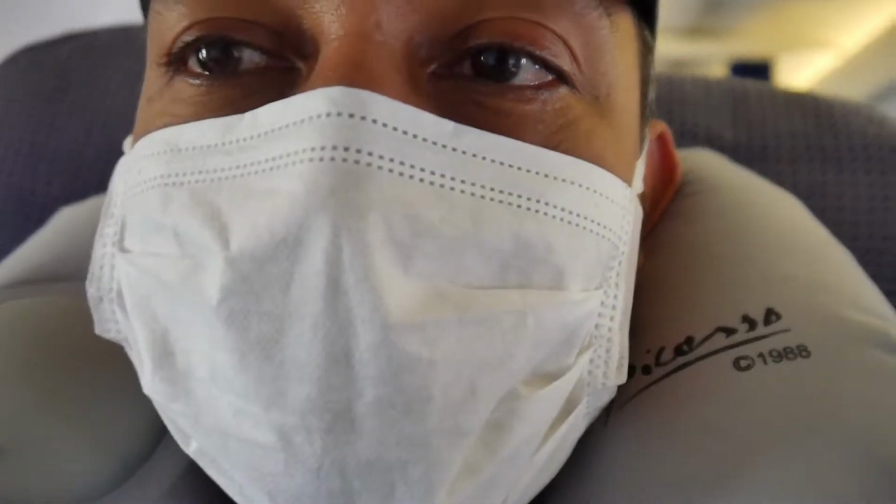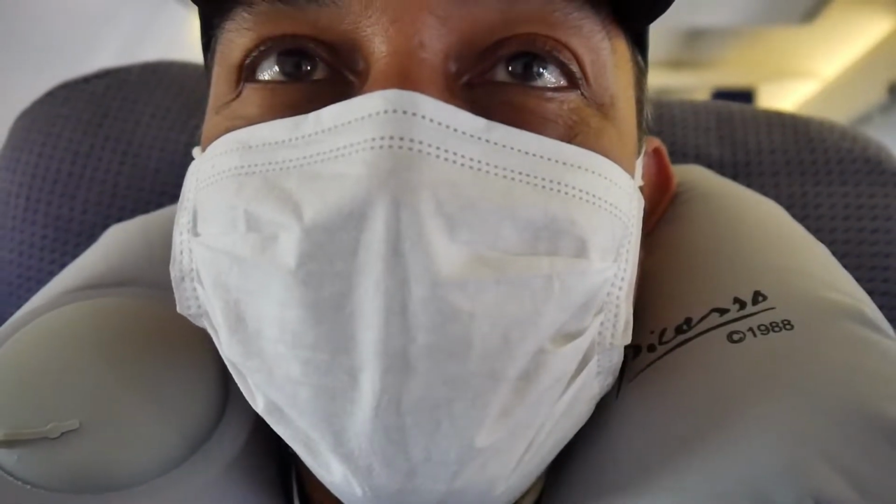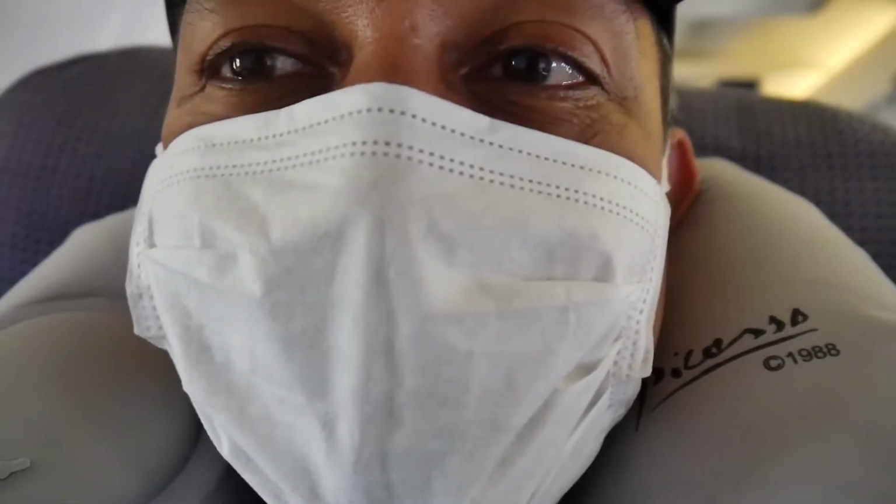Well, it's a bit unfortunate because we got the slightly older plane, so it doesn't have any infotainment. Now we're trying to figure out what to do in 2.5 hours because we can't watch any movies.